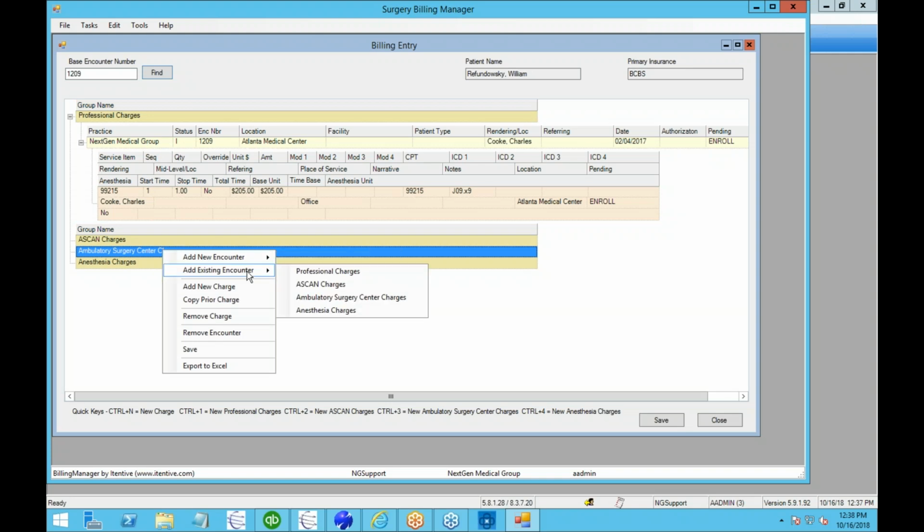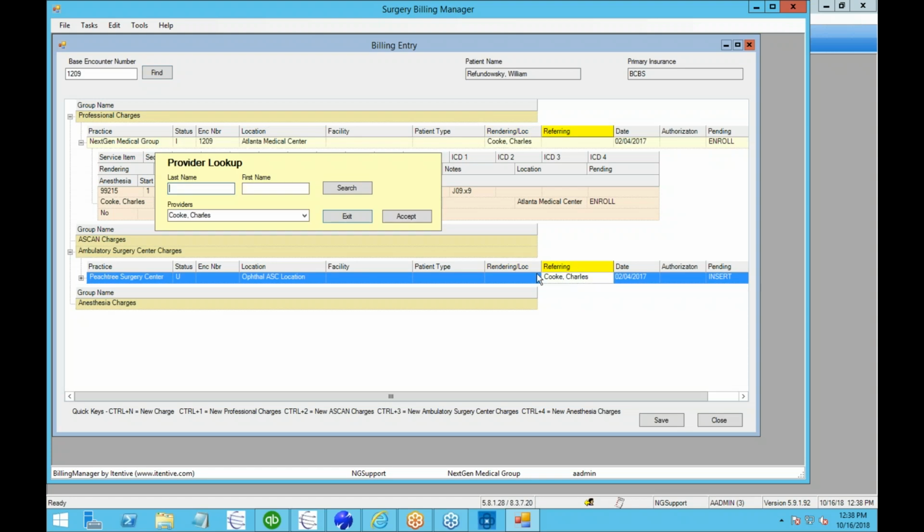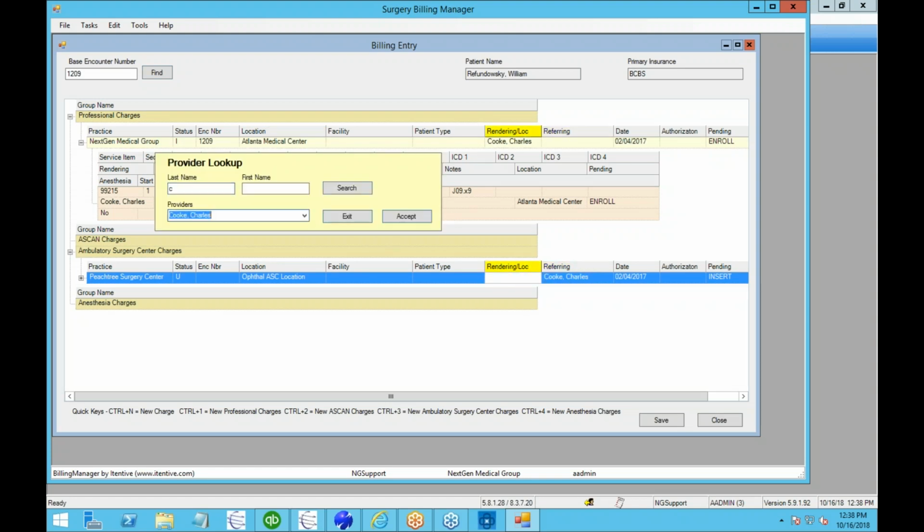We can also, if several of the encounters were created ahead of time, pair them up with this set of encounters and still add other additional encounters. But in this case, let's go ahead and say we're going to add a new ASC encounter. So it'll put the encounter out there. We'll see what happened here is the surgeon, in this case, is different from the provider. So it's smart enough in the configuration to go, the provider here becomes the referring here. And then we can pick a surgeon here.